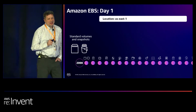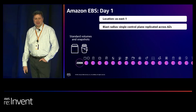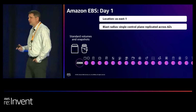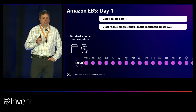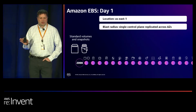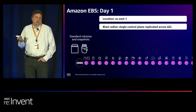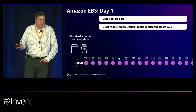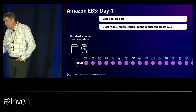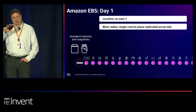There just weren't any other options. If we think about blast radius, and that's going to be a big theme of our conversation today, in 2008, microservices were not even a thing, right? And you can imagine we solved the problem of the day much like the problem of the technology of the day.